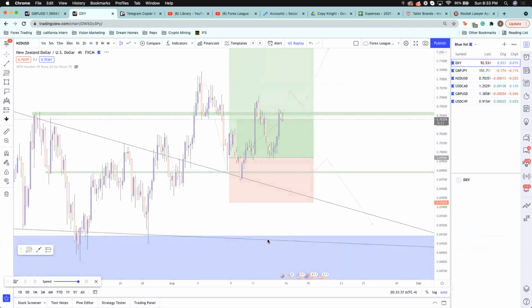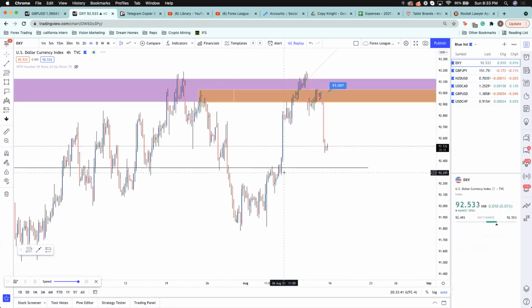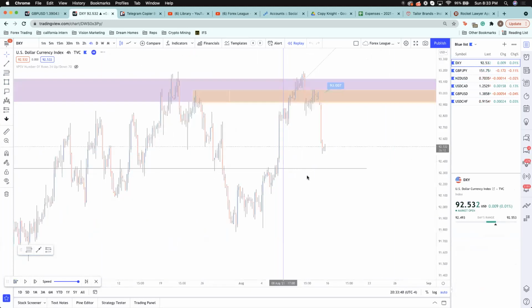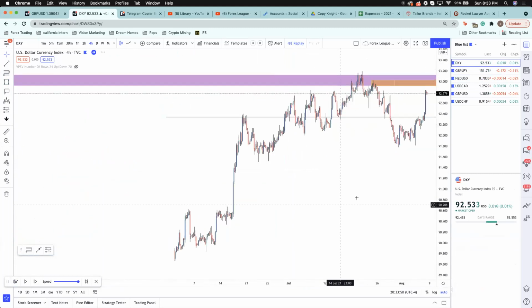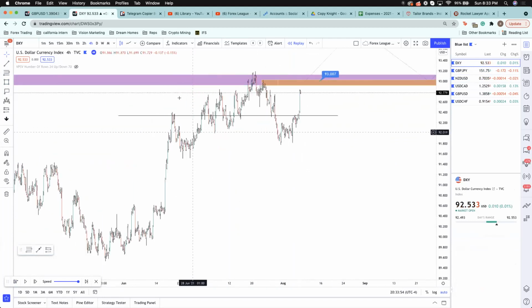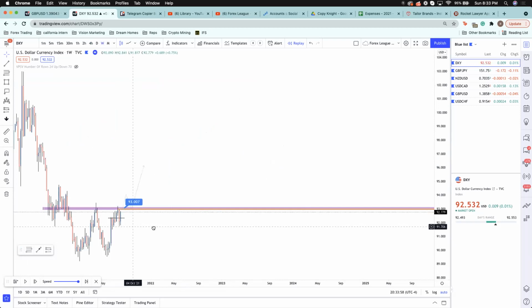I'm going to just bump to DXY because I haven't even taken a look at it myself. So last week is actually interesting. Last week we started right here. We were talking about this 93.7 level or 93.00. So this is obviously a significant level. Coming up to the weekly time frame to see it a little bit better.